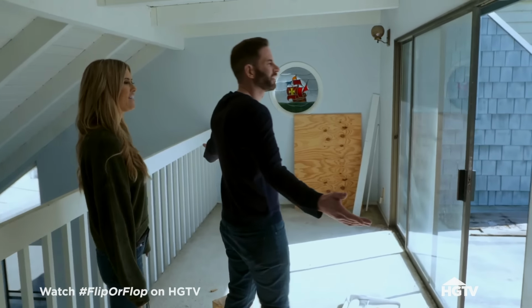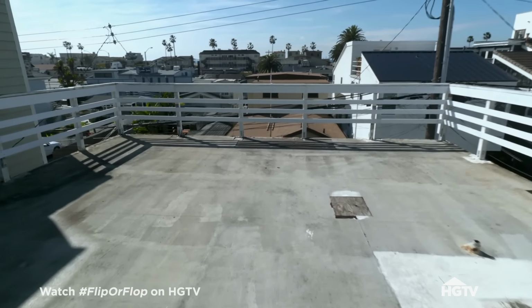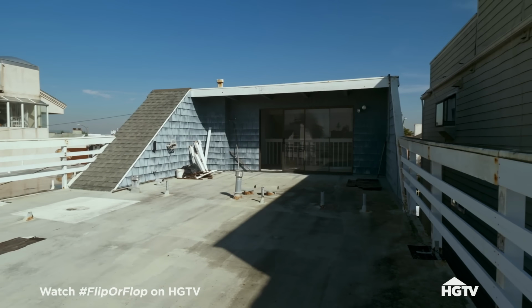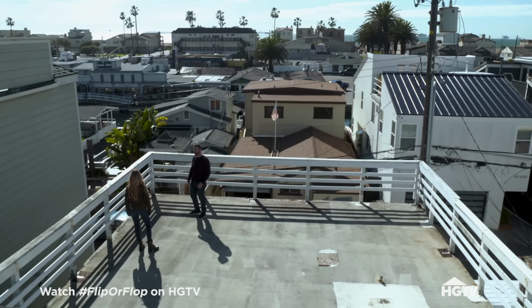No, except for the deck. Oh, that's really nice. You have water views. This is the moneymaker. I mean, I don't know if we could do it, but if there was a way to reinforce this deck and we could put furniture out here, that'd be awesome. Focusing on this view, I think we'd sell this house for 1.5 all day long.